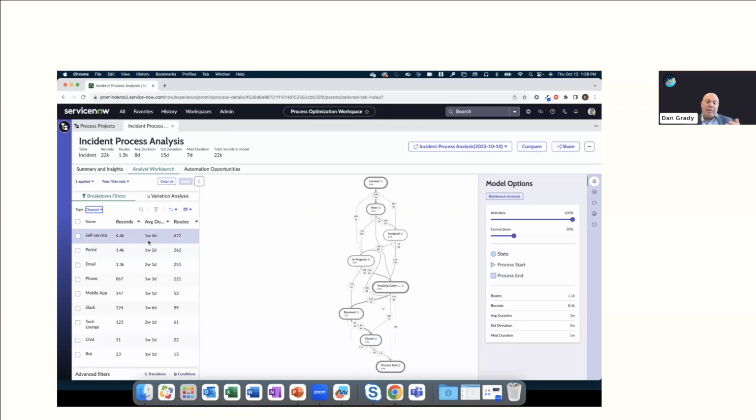Now, if I think about awaiting caller info, I always say, wait a minute, if I could get better information up front, I might not need to go back to the user for additional information. So let me look at the intake experiences and see if there's a way to improve those. I can see that the majority of these tickets going into awaiting caller info are self-service and portal. But this email one, there's a whole additional week of time packaged up in tickets that come in via email and go into awaiting caller info. What's going on there?